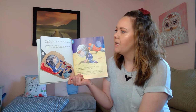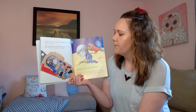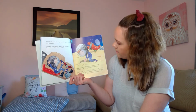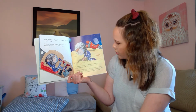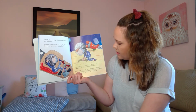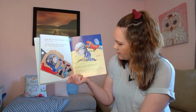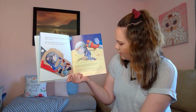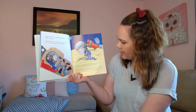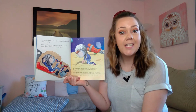Bang! There was a big jolt, and suddenly the rocket came to a stop. "Whoops!" shouted Charlie as he got up from the floor of the rocket where he'd fallen. He stepped out of the rocket and looked around. The ground was creamy white and felt bouncy. Charlie knelt down and dug his fingers into the surface. It smelled very familiar. It was his favorite food, cheddar cheese. He was on the moon, and it really was made of cheese.